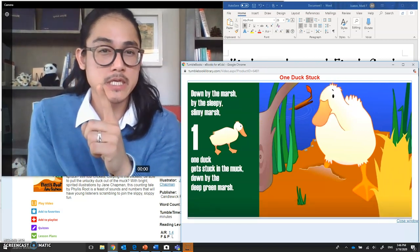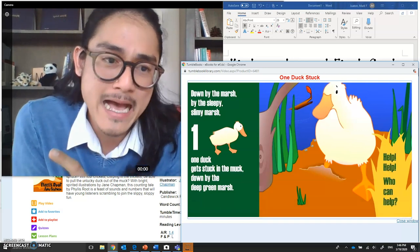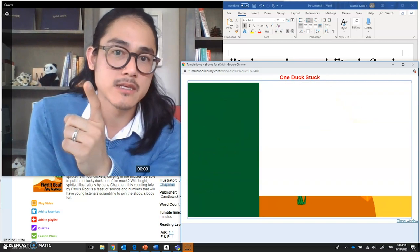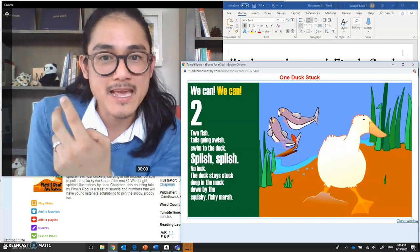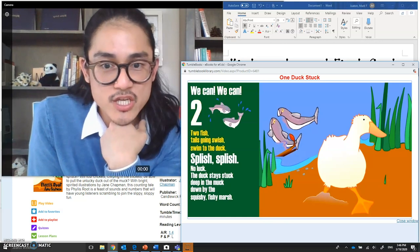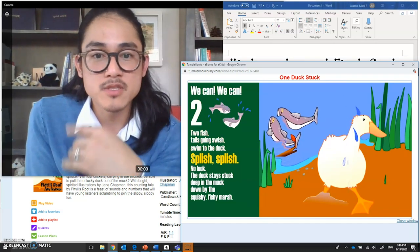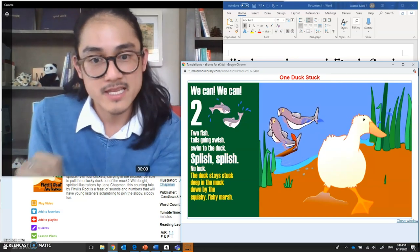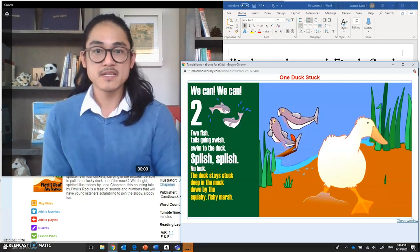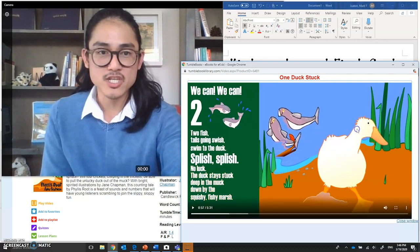One duck stuck. Help! Help! Who can help? We can. Two fish, tails going swish, swish. Swim to the duck. Splish, splish. No luck. The duck stays stuck deep in the muck. Down by the squishy, fishy marsh.